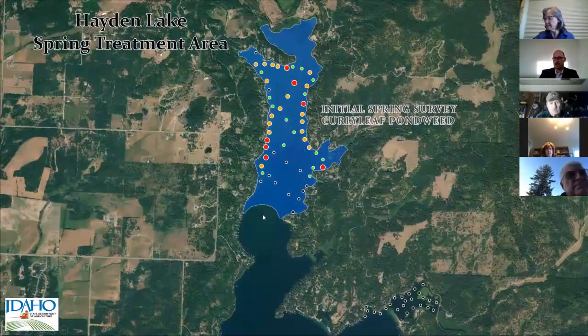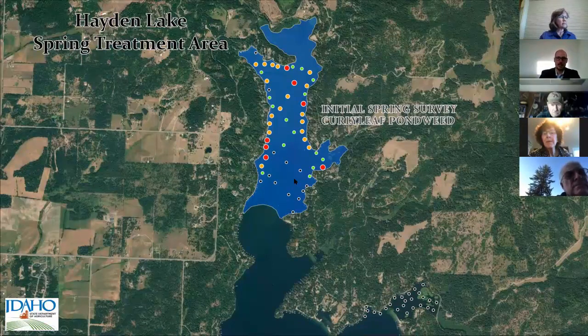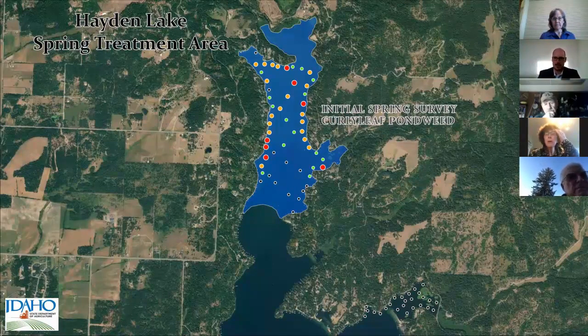So here are the results of our spring survey for curly pondweed. You can see why we're reassessing this treatment area based on these initial survey results. The area down towards Henry's Point and south of McLean's Bay is not showing any positive results of curly pondweed this year. So we may shorten our treatment area to encapsulate those areas where the curly pondweed is. That will be happening in the next couple of weeks, and then we'll update our website to make sure that information is accurate and shows the treatment area accurately.